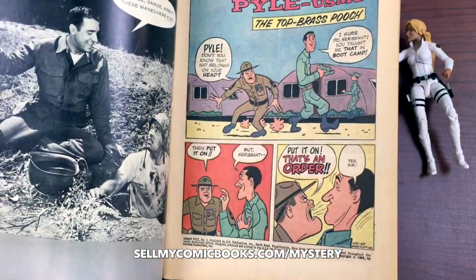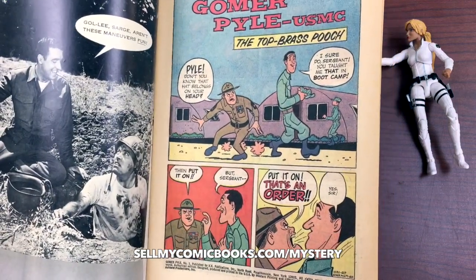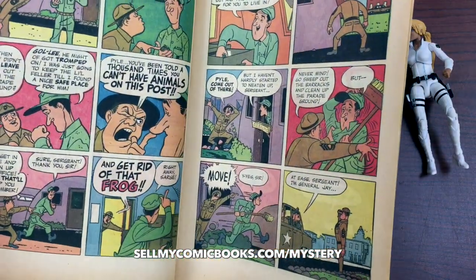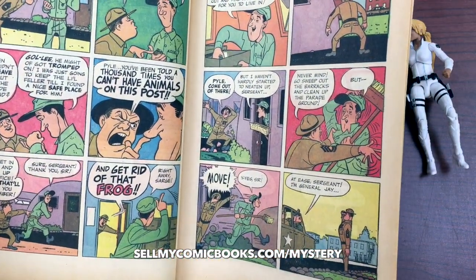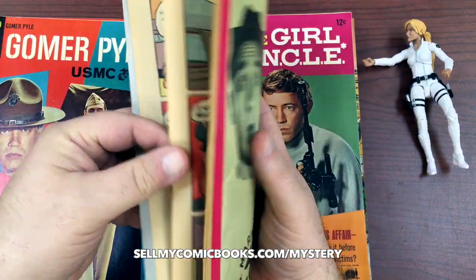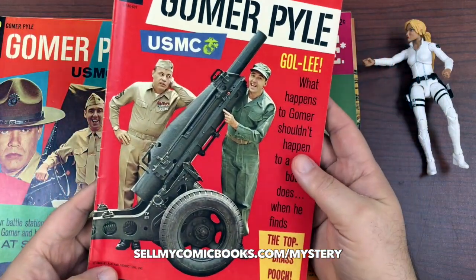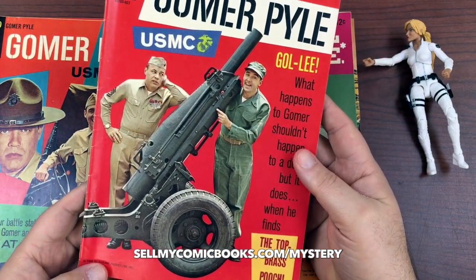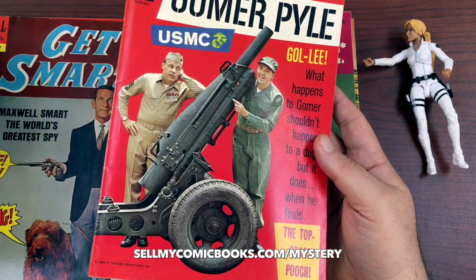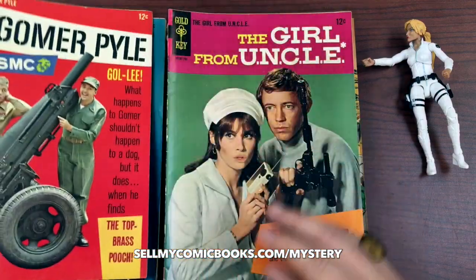Oh, this is the number 1. There you go. It's quite a caricature. He doesn't really look much like Jim Nabors, but it's quite the schnoz they've drawn on him. I guess you can kind of see Jim Nabors in there a little bit. So there's number 1 of Gomer Pyle. That is cool. Wow. Hogan's Heroes number 1. Get Smart number 1. Gomer Pyle number 1. This is a good box.